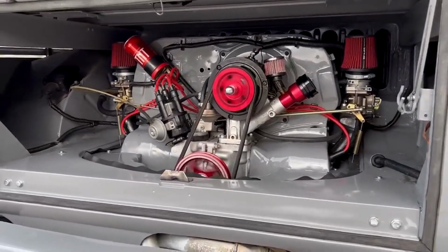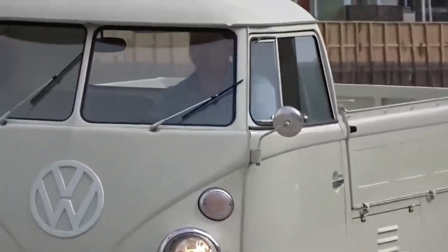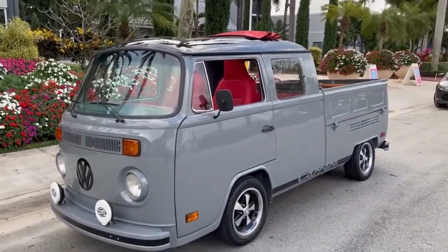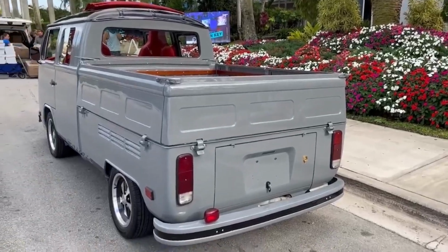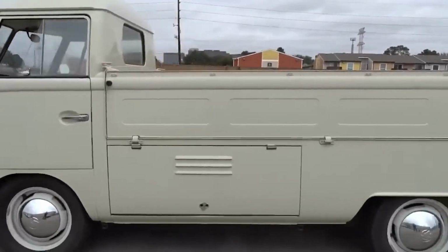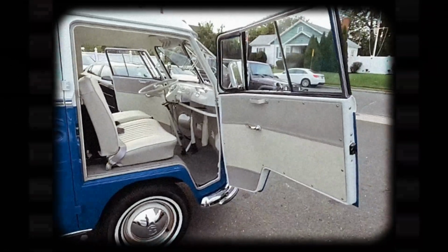The exterior design of the Type 2 pickup was both functional and appealing. It had a boxy shape with rounded corners and a split windshield, which was later replaced by a single piece in future models. The vehicle's practical design included a sliding side door and a roomy cargo area, making it perfect for moving goods. The pickup was available in a variety of bright colors, reflecting the lively spirit of the 1970s.